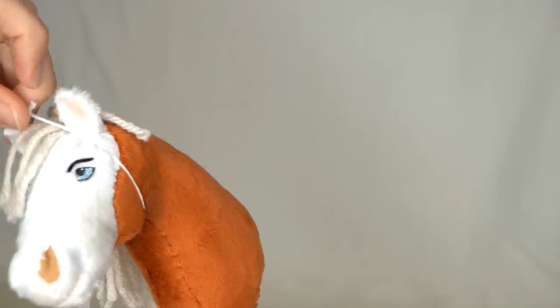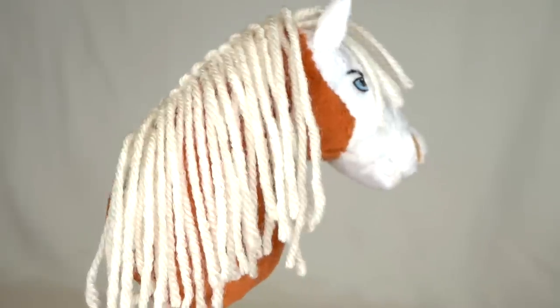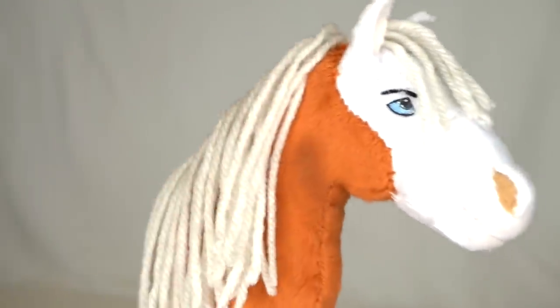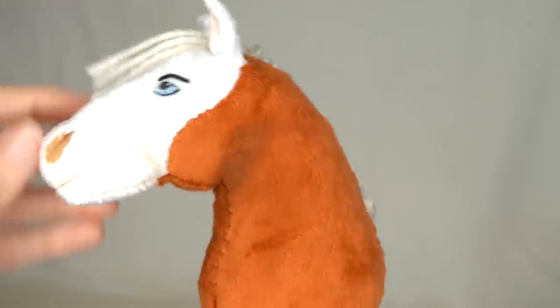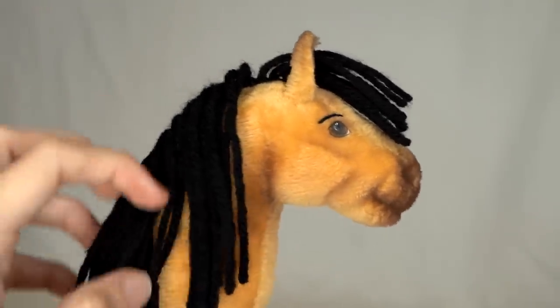Here, I'll take their little price tags off so you can get a better look at them. But they have yarn mane and tails, and it feels like minky fabric for their body. And they are just so cute. And I will definitely be sticking these in my Spirit and Rain collection.